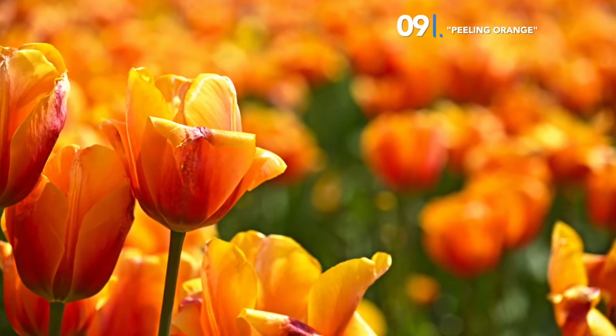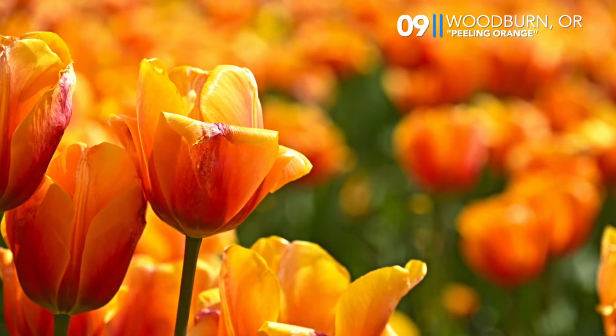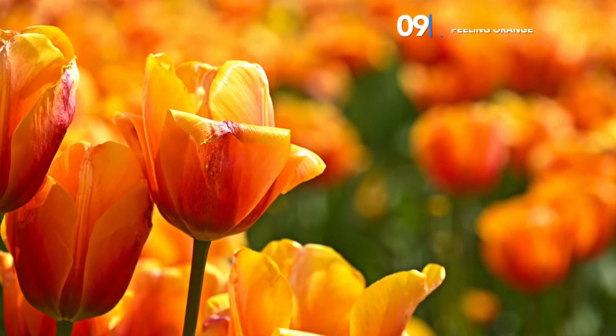The second picture of the tulip festival I want to show is this one here. This one I call peeling orange. The reason why I call this picture peeling orange is because the petal on this tulip is starting to fade back because the tulip is done blooming. So it looks like somebody's peeling an orange off of sort of a flower. So that's why I named it peeling orange. I really love this picture. It's really bold, vibrant colors, and the orange against the green makes a really nice contrast.